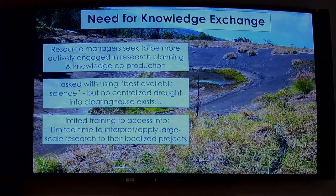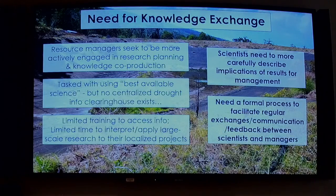So especially in the context of drought, we realized that there's a need for a knowledge exchange. So resource managers want to be more actively engaged in research planning and knowledge co-production. So they're tasked with using best available science, but for drought, there's no central place to get all the drought data and information. And often there is limited training to access the information, perhaps limited time to interpret or apply a statewide data set to their management area. So, I think that scientists need to more carefully try to describe the implications of their results for management. And we need, in general, a more formal process to facilitate regular communication and exchanges and feedback between the scientists and managers.